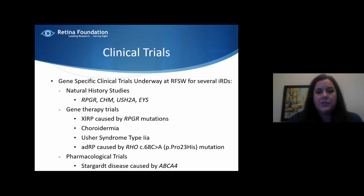We also have several gene therapy trials underway for patients affected with different forms of genetic eye diseases. One of them is an X-linked RP clinical trial for patients with mutations in RPGR, a choroideremia gene therapy trial, one for Usher syndrome type 2A, and then one for autosomal dominant RP caused by a single specific mutation in the rhodopsin gene.